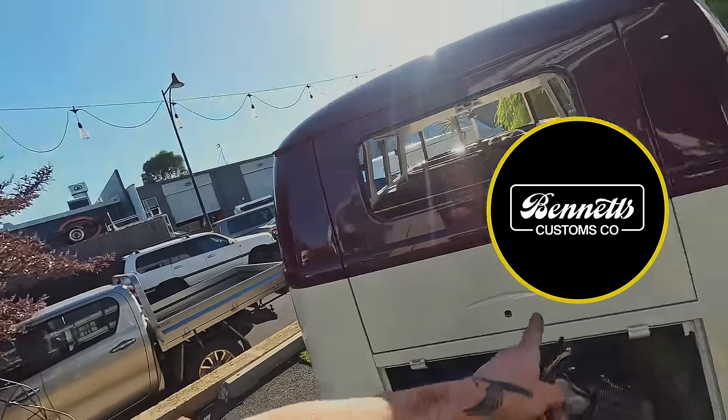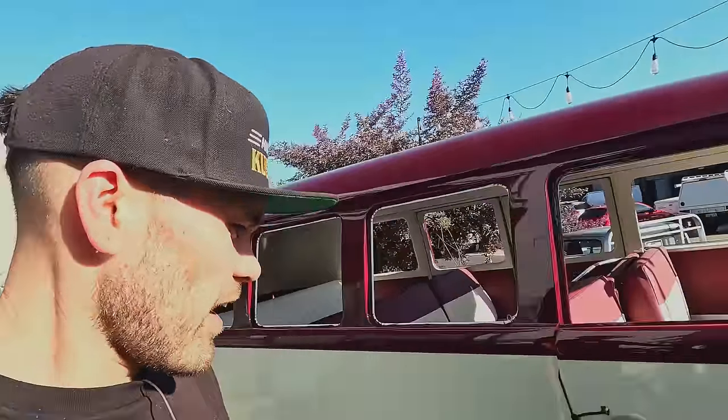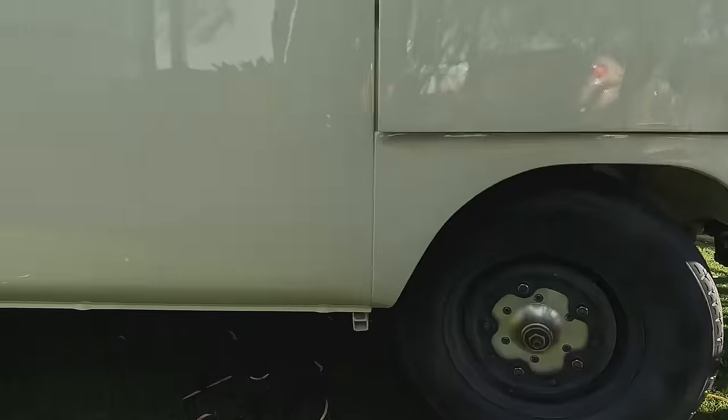Check this thing out. You've seen it on the Bennetts Customs channel, I'm sure. But if you haven't, go check them out, Bennetts Customs on YouTube. They're putting a 3-cylinder radial engine in this bus, which is nuts. This thing's absolutely beautiful, a 9-passenger Volkswagen van. I'm not sure what year it is, but it's an early split window van, and the wide 5-bolt pattern.